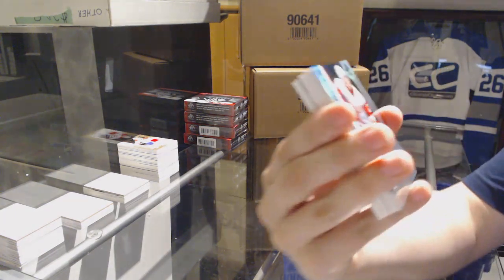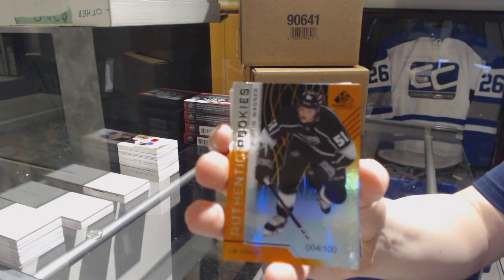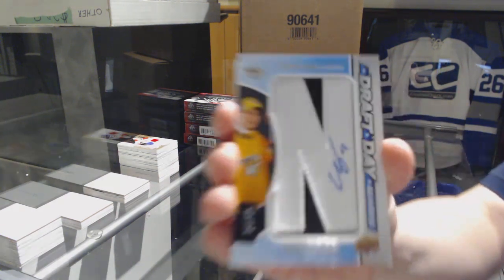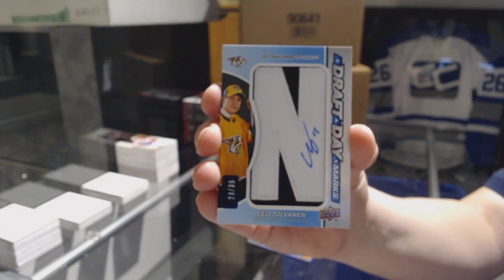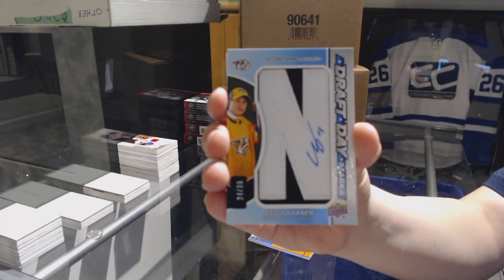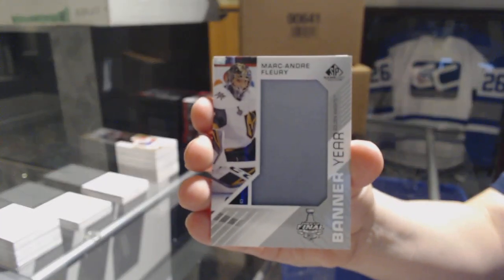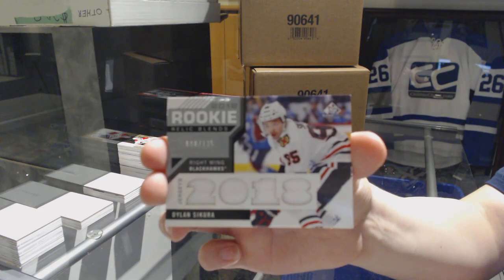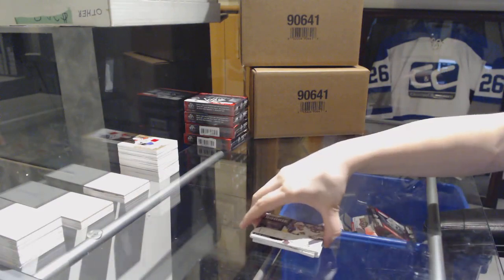Number /296, rainbow for the Red Wings of Joe Hicketts. Orange number /100, Austin Wagner for the Los Angeles Kings. We've got a draft day marks, number /235 for the Nashville Predators, Eeli Tolvanen. We've got a banner here for the Vegas Golden Knights, Marc-Andre Fleury. Rookie Relic Blends of Dylan Sikura for the Chicago Blackhawks. And a rookie jersey number /499 of Zach Aston-Reese for the Pittsburgh Penguins.